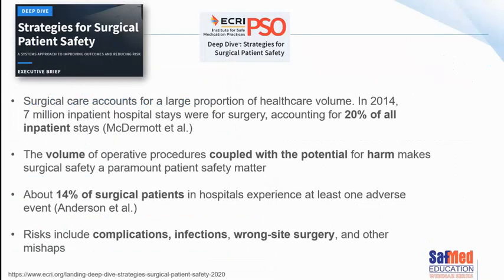In the article from ECRI on strategies for surgical patient safety, they refer to the following statistics: that surgical care is a large proportion of our healthcare volume, and that 7 million inpatient stays were for surgery. This is already 2014 statistics. So 20% of all inpatient stays were related to surgery. If you look at the volume of procedures coupled with the potential for harm, surgical patient safety is a very important patient safety matter. And 10% of all surgical patients in hospitals experience at least one adverse event. Wow, that's something else. The risks obviously include things like complications, infections, wrong site surgery, and other mishaps.